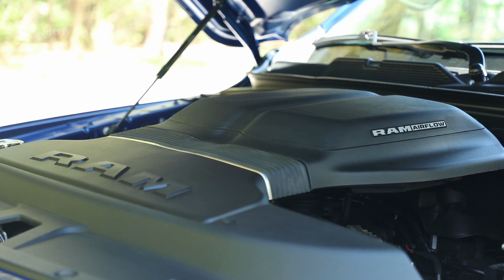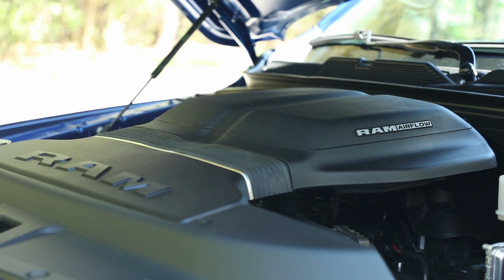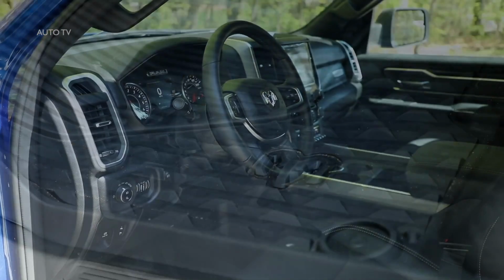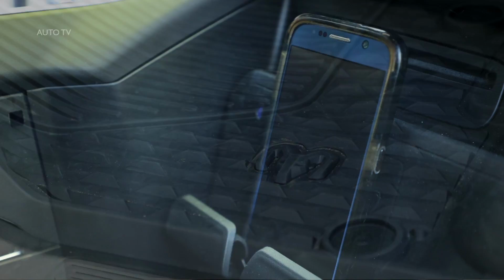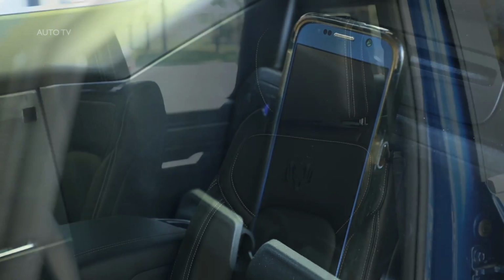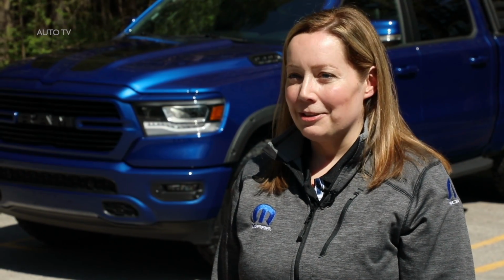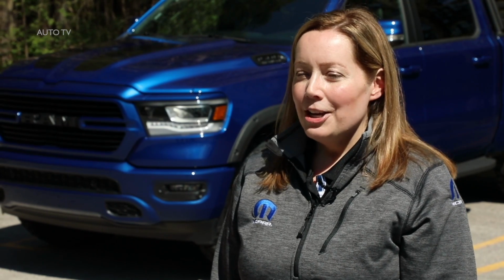Under the hood, we have a cold air intake, also known as the Ram Airflow, that works with the 5.7-liter Hemi. Heading inside, we have the all-weather mats for floor coverage. We have a wireless charging kit, cat skin leather seats, and door sill guards with the Ram logo. From street to trail, Mopar offers over 200 accessories on the all-new Ram 1500 to allow customers to customize their ride and make it their own.